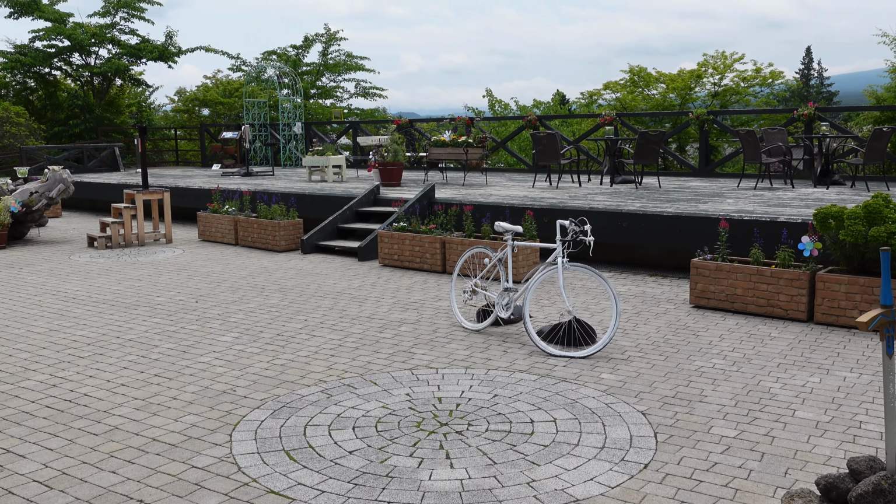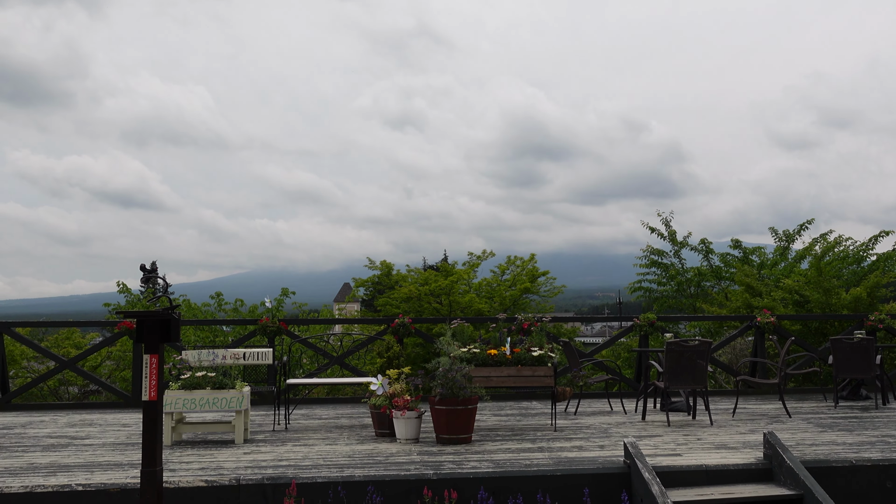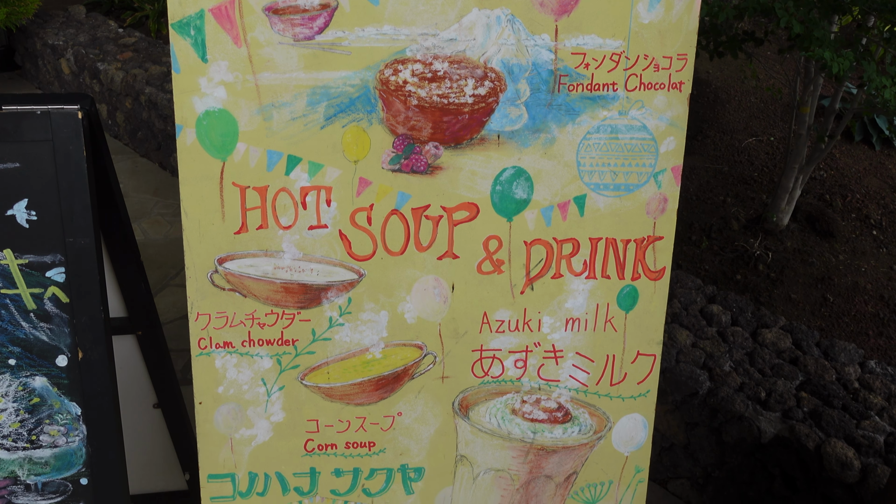This is the Fujisan observation deck, and as I said, it's free of charge. You can just relax here, take a lot of cool photos. They have a lot of props, but unfortunately this day, as you can see, Fujisan was very shy, covered in clouds, but on a more clear day you can get some really really cool shots.